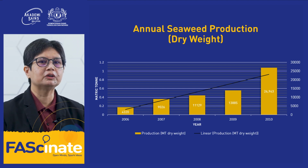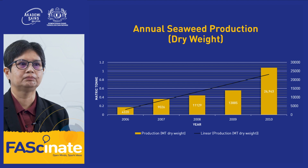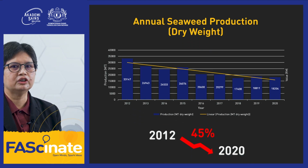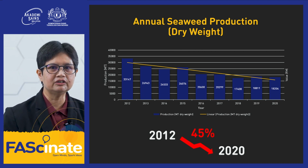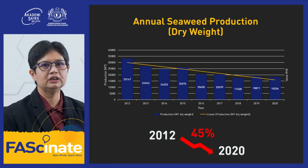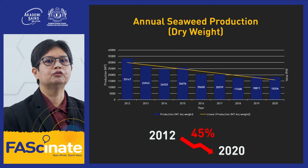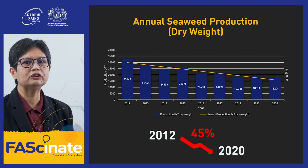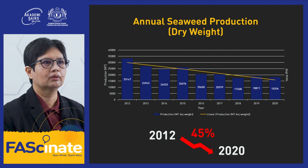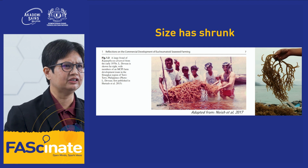Since the establishment of seaweed aquaculture, there is an increase of production. However, our seaweed aquaculture is facing challenges. After year 2012, we have seen there is a decline of production. There's a reduction of 45% from 2012 to 2020. What are the factors that lead to the decline of the seaweed?